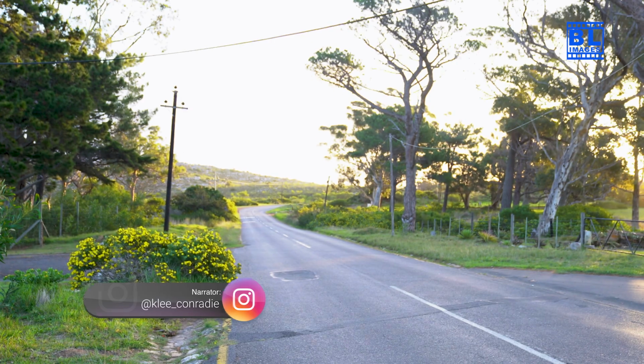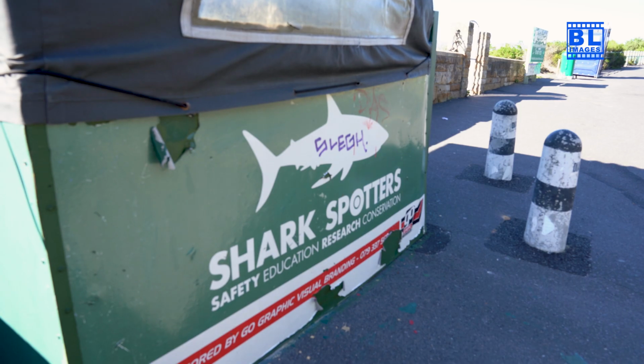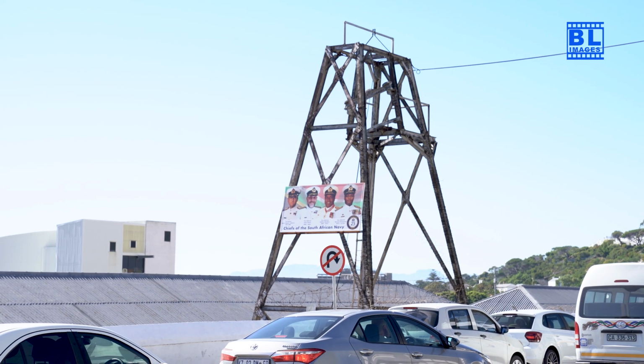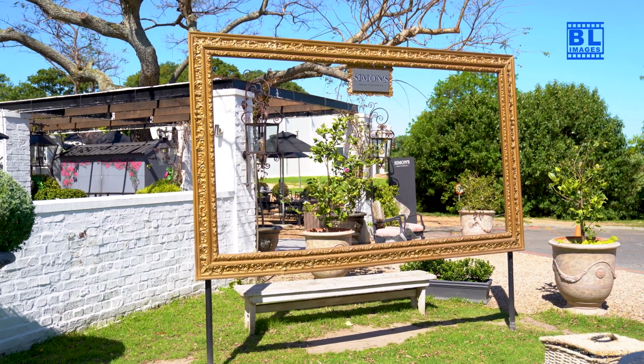and cultural gems of Cape Town. Are you ready to explore Muizenberg Beach, encounter sharks, and dive into the rich history of this vibrant city? Let's dive in.